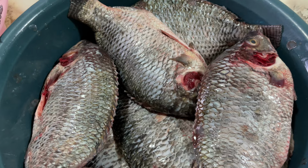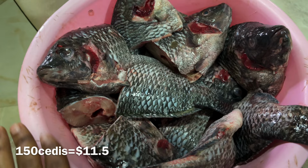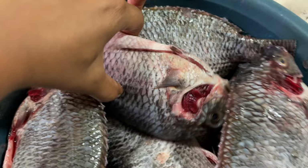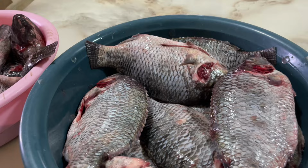So yeah, this is 200 cedis and then this is 150 cedis for this. These sizes are much bigger than these, so I let them cut this into two. I usually use this for maybe soups and stuff like that, and then I grill these ones. But yeah, that's how much they are going for now. This is 200 cedis. Let me try and show you so that you get the sizes. Yeah, this is 200 cedis, and then this is 150 cedis.